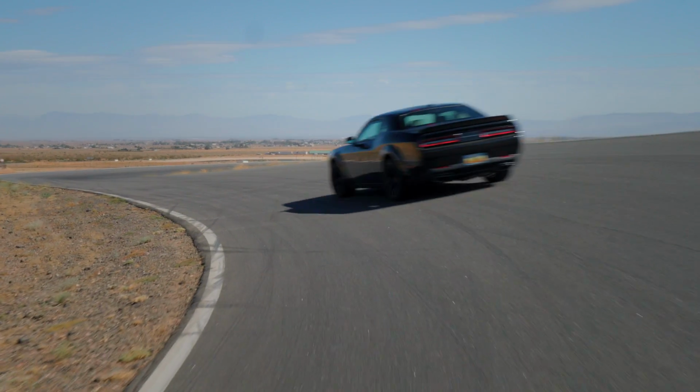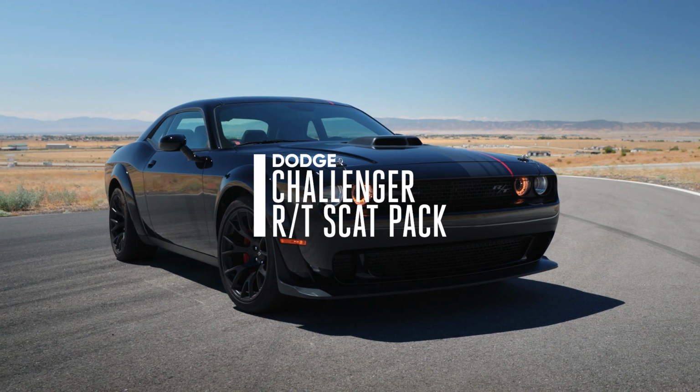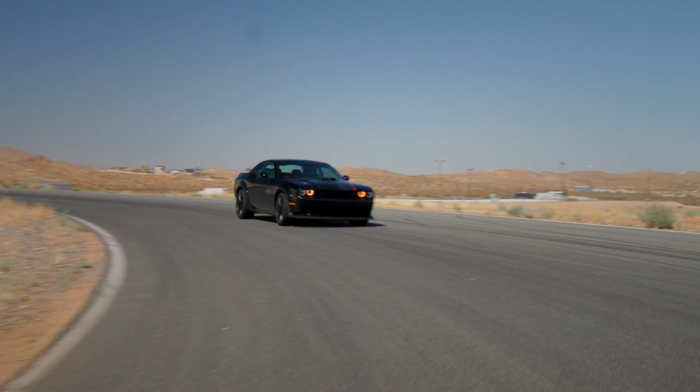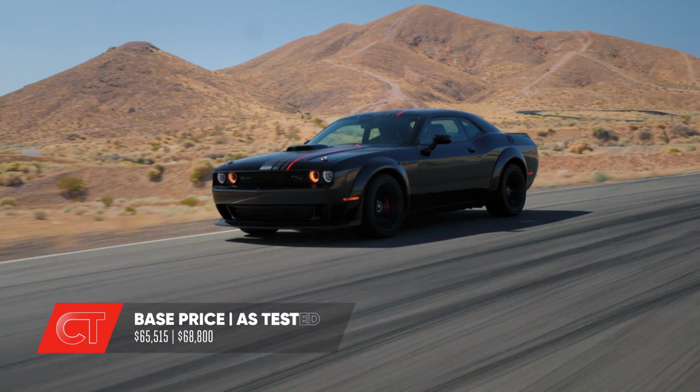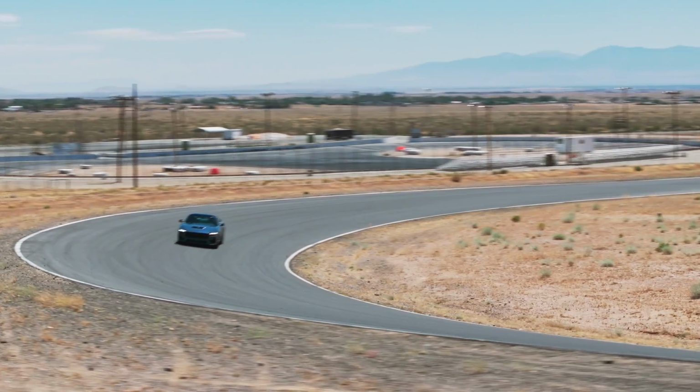It's the end of the line for the Challenger, and that makes some sense. The design's over a decade old, so's the engine, so's the transmission, but the mentality behind this thing goes all the way back to the 1960s. This is the last pure muscle car on sale today. The question becomes, which one of these two all-American icons should you buy? Let's find out.